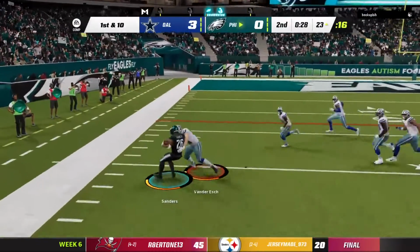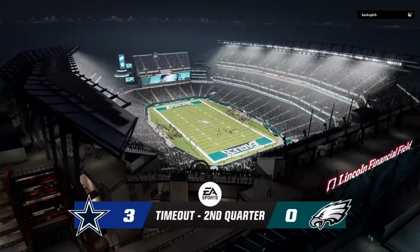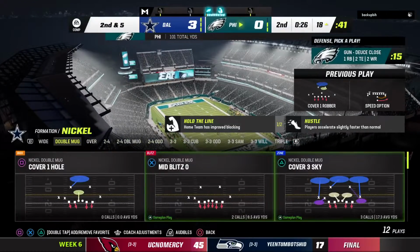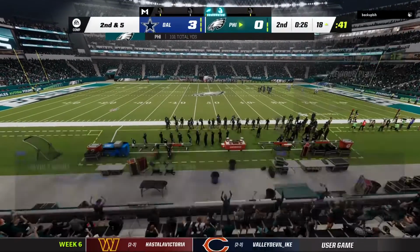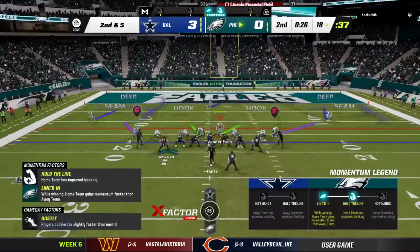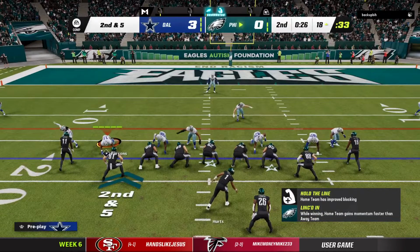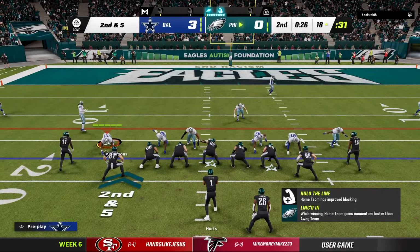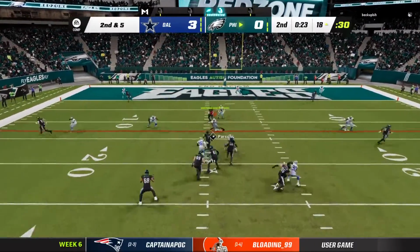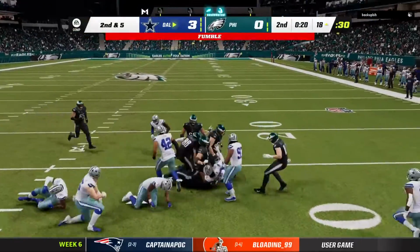Right back to Sanders on 1st down. Tackle there by Leighton Vander Esch. The Eagles going to take the first of their timeouts as they'll stop the clock with 26 seconds to go until halftime. After the pickup of 5, here's 2nd and 5. Throwing from the gun, it's Hurts. And he lost the football. It's picked up by the Cowboys.